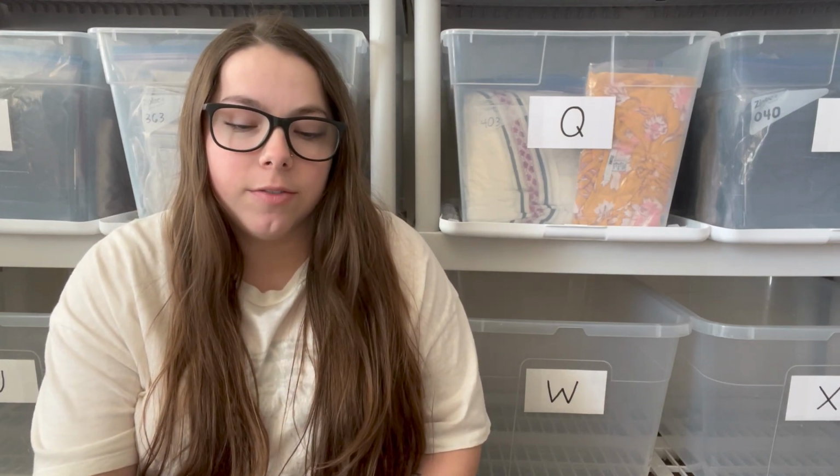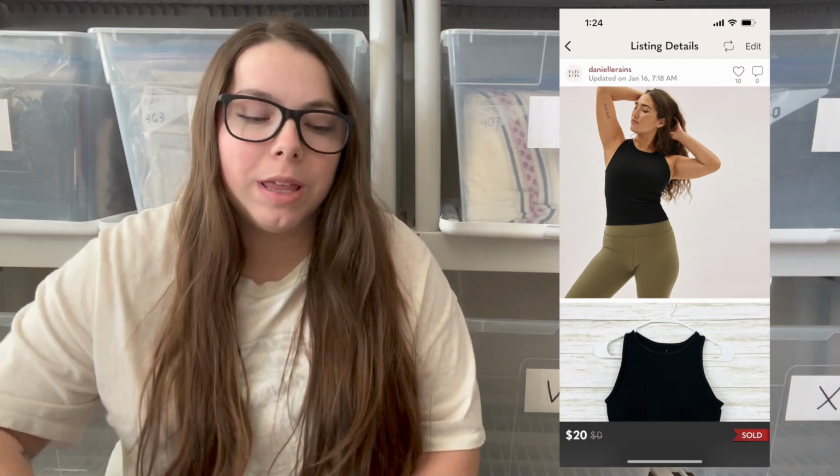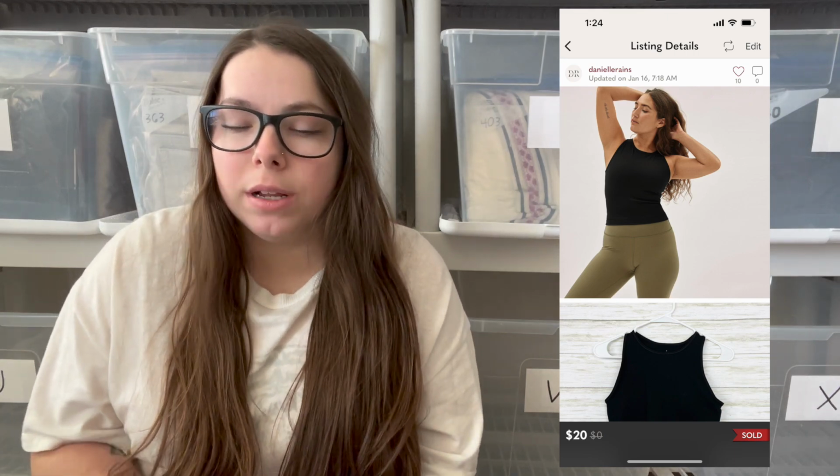These sales are going to be from January 16th to January 22nd, starting with January 16th, of course. The first one I made was a Poshmark sale. This was an Everlane women's Perform tank top in black in a size small. This sold for $20 with a Poshmark fee of $4, and then I was left with $16. This tank top is from a flip lot, and it took about 2.5 months to sell.